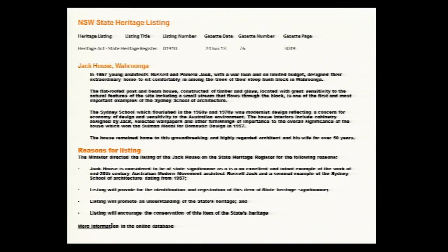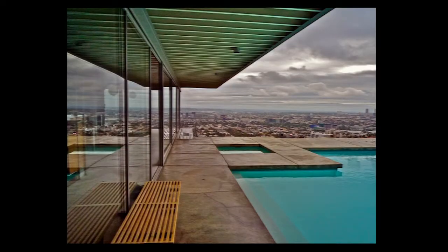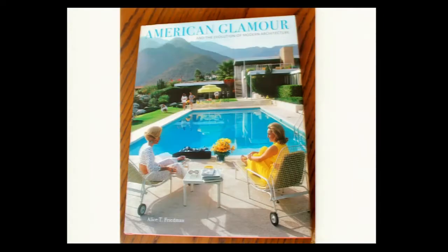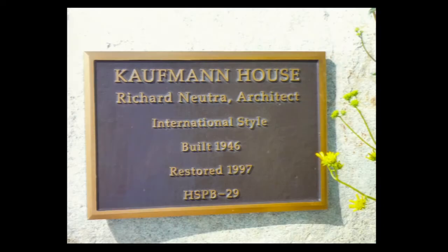Now, heritage listings are not sexy, okay? So I've made it my mission to make them sexy because I'm in good company. The Style House that you just saw, one of the most iconic houses of the 20th century, proudly displays its heritage listing. Then there's the iconic Kaufmann House in Palm Springs, one of the most famous, again, houses of the 20th century. And look, there it is for everybody to see.